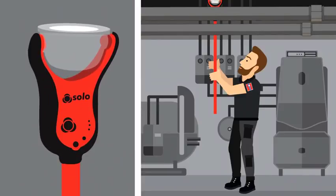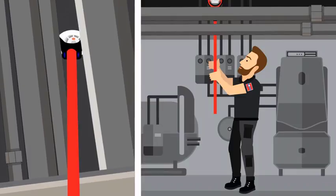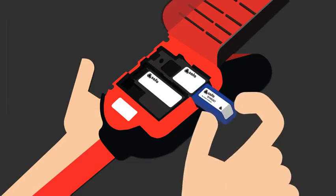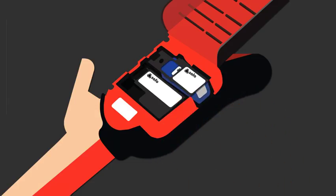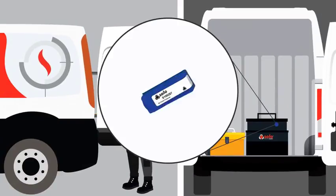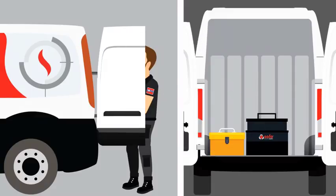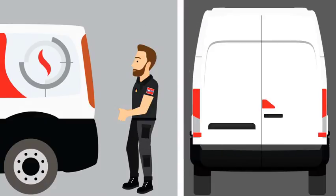In tight or confined spaces, the slimline design allows for easy access, making Solo 365 suitable for a wider range of sites and helping ensure more hard-to-access detectors are tested. Consumables are easily fitted into the rear of Solo 365. Smoke is generated via non-pressurized cartridges, offering compatibility with the widest range of detectors, easy storage and transportation, and improved performance at all temperatures.